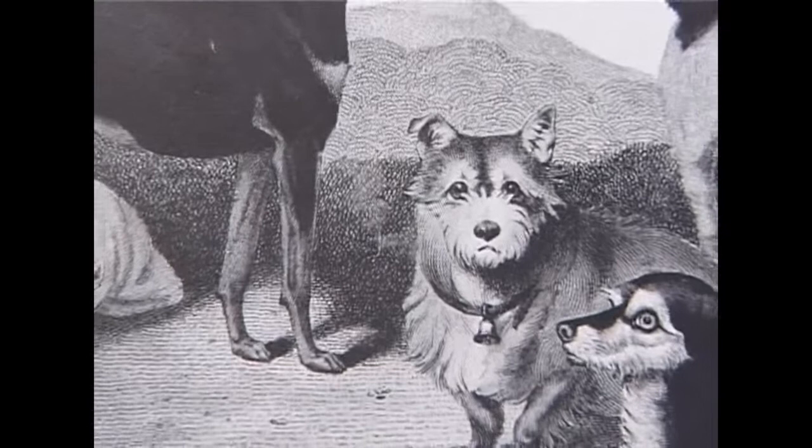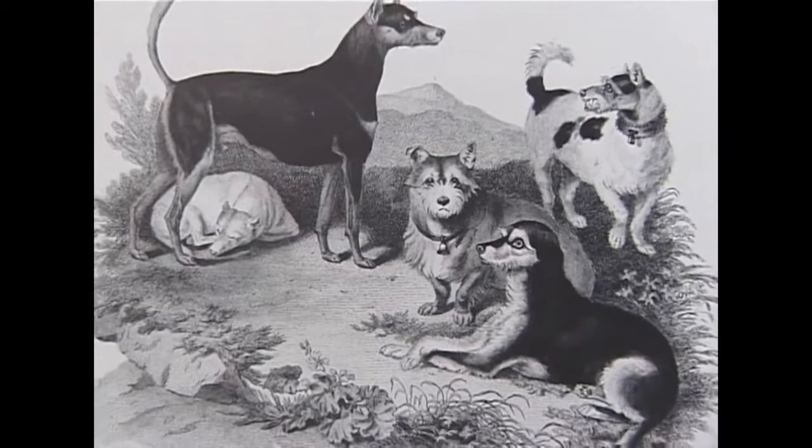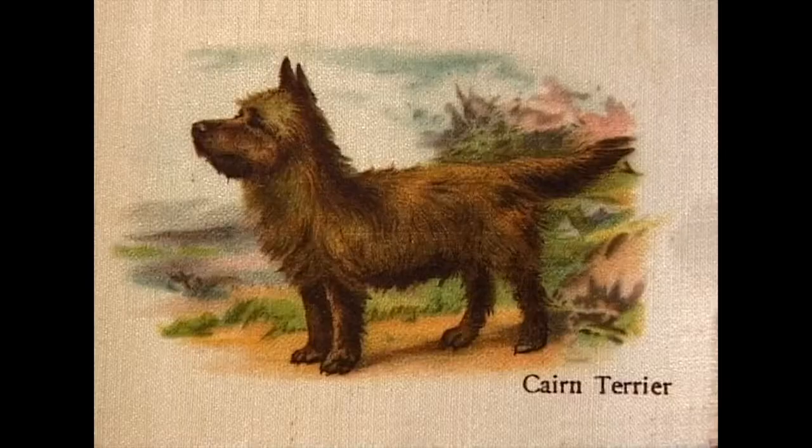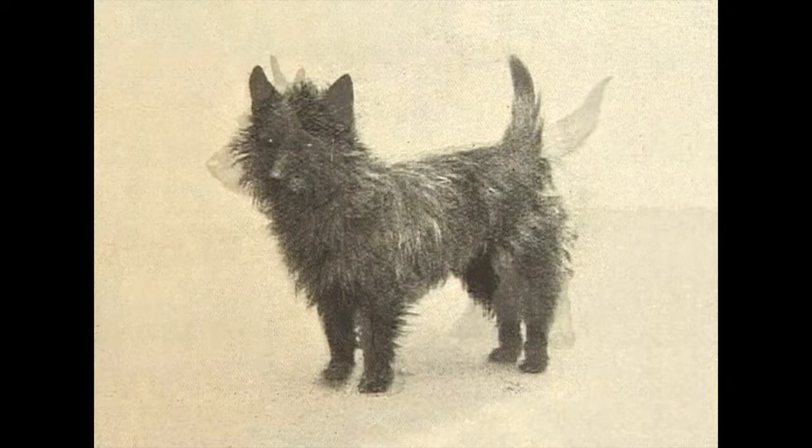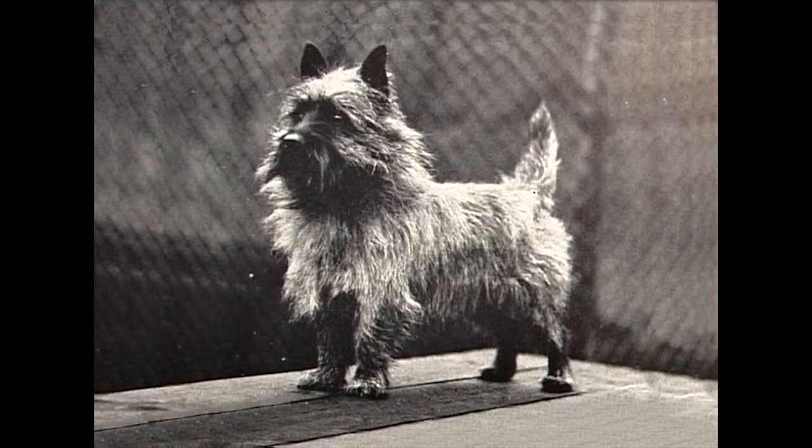Opinions vary as to which Terrier of Scotland was the oldest. However, it is unquestionable that the modern Cairn Terrier is the breed who has changed the least from his original sporting origins. Here you can see just how minimal the change in the Cairn has been over the century he has developed as a show dog.